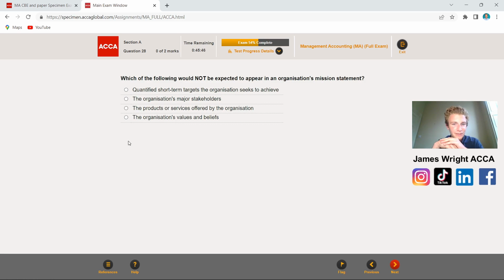The products or services offered by the organisation. Yes, I would say so. Yeah, if you listen to Apple's mission statement, they talk about their phones and computers. The organisation's values and beliefs. Well, that's definitely in there. So the first one is definitely not going to be in the mission statement. I can tell you now.